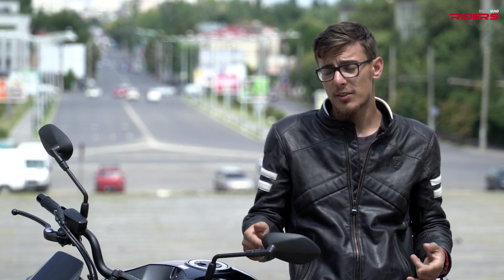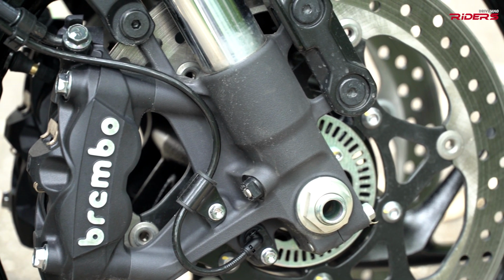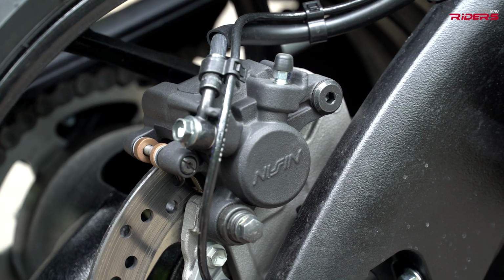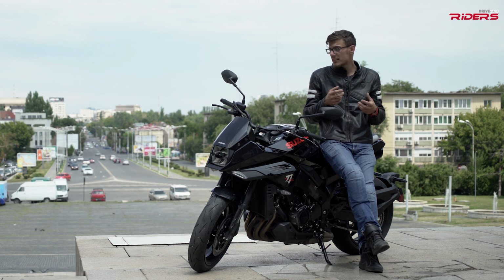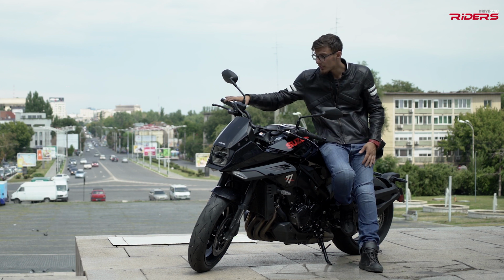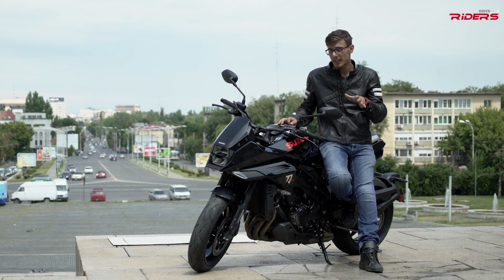Very good brakes on this one. You have Brembo calipers on the front. You have a lot of bite from it. Everything is as should be. You get a feeling from the front brake. You have a master cylinder that is new for this model, but reacts very good. No problems over there, no emotions. The bike stopped every time.